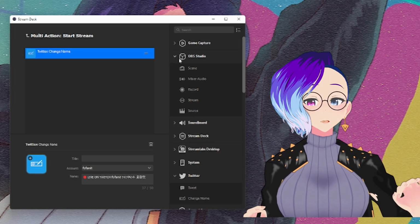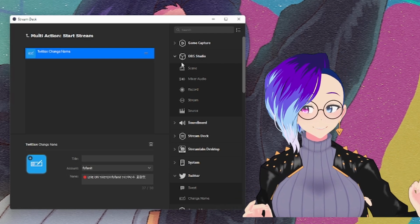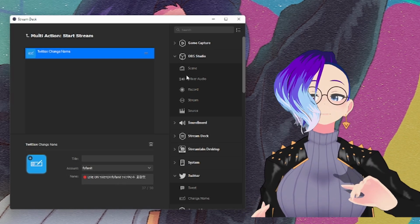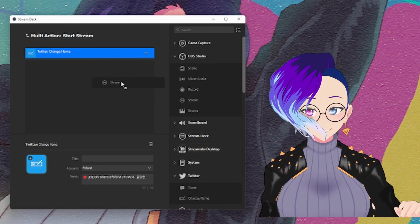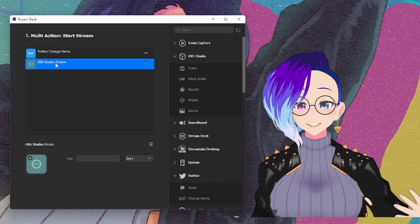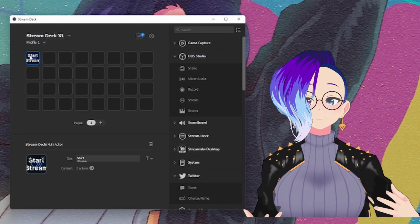So we're going to look over on the OBS tab. You're going to look over to the OBS actions and then look for the start stream button. And we're going to make a start stream button just like that. And to make it so that it automatically changes back when we're finished streaming, all you have to do is repeat the process, but in reverse.